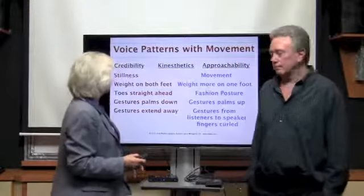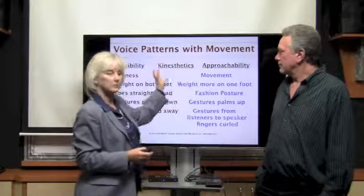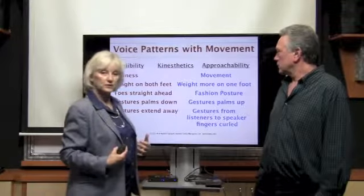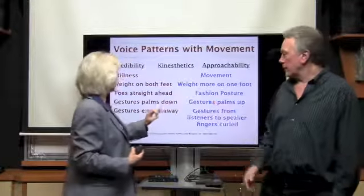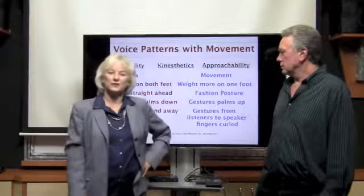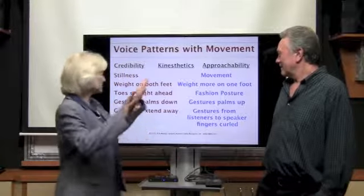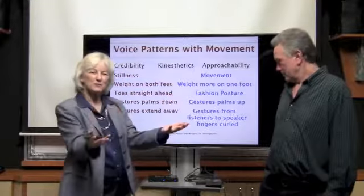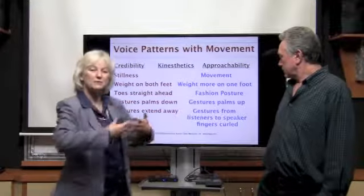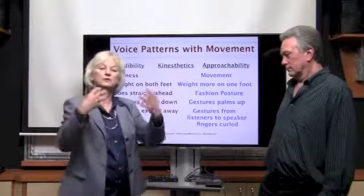Then when we look at the kinesthetics and the movement, there's a stillness and movement in the credible and approachable. We're going to have weight more on both feet equally as credible, which we talked about a little bit earlier. Toes straight ahead, sort of fashion posture, down the runway, one hand on your hip kind of thing. Gestures would be palms down, gestures palm up, credible and approachable. And gestures extending away from me: I am the power center giving to you. Coming from the listener to the speaker: okay, you tell me what you want me to do.